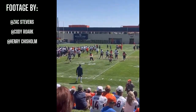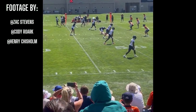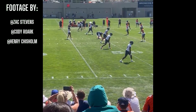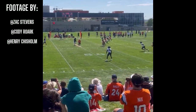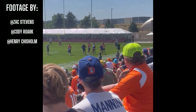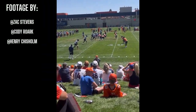I want to say Jarrett Stidham probably had the best day. I would say Zach Wilson had a good day, but not his best. During the third set of team drills, he did throw an interception off of Audric Estimé's hands, picked off by Tremon Smith. Other than that, though, I thought Zach Wilson had a good day. Let's see, there's not too much more to talk about.